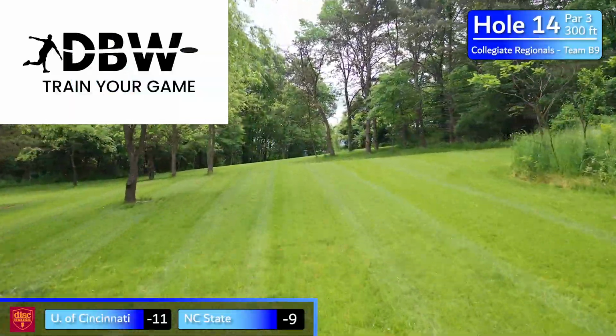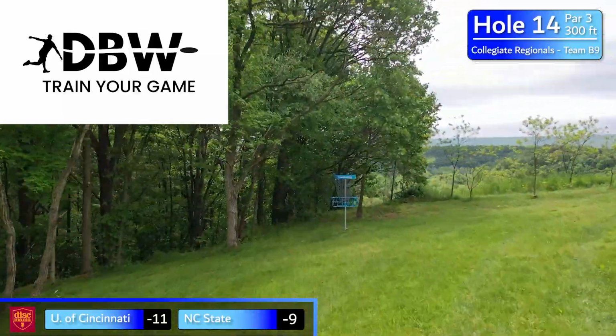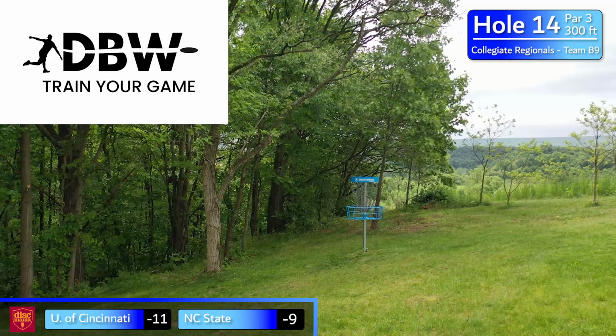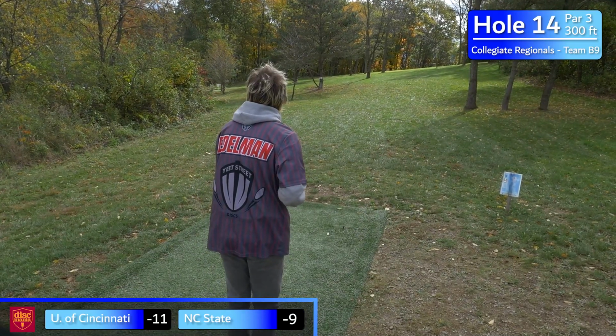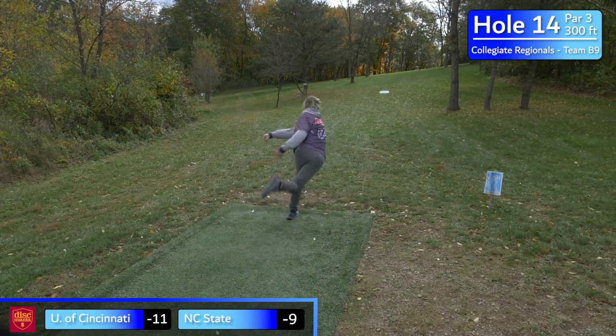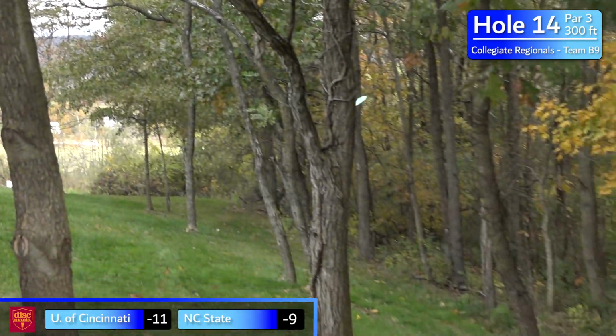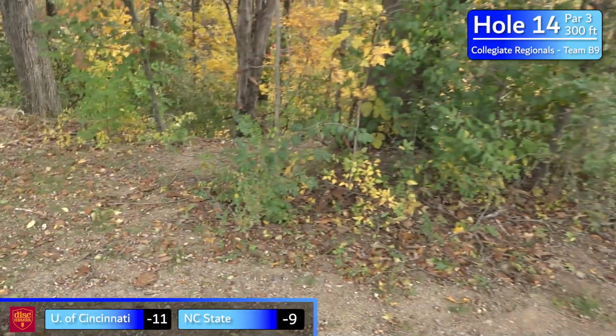That's really been a pressureless round so far. They started off hot. Let's see if they can get back on the birdie train. Yeah, this is a good one to do at hole 14, par 3, 300 feet. Most players looking to throw some sort of flex forehand up there as this fairway slopes from right to left the whole way. This is looking like a great line.